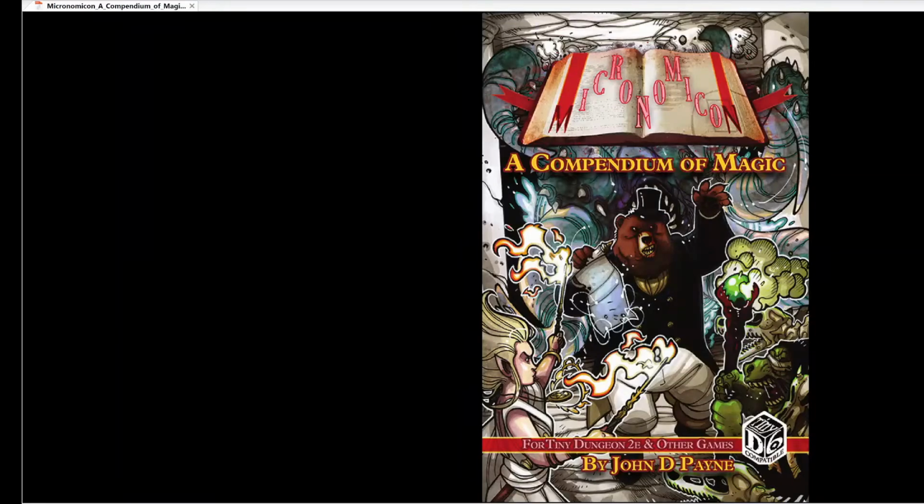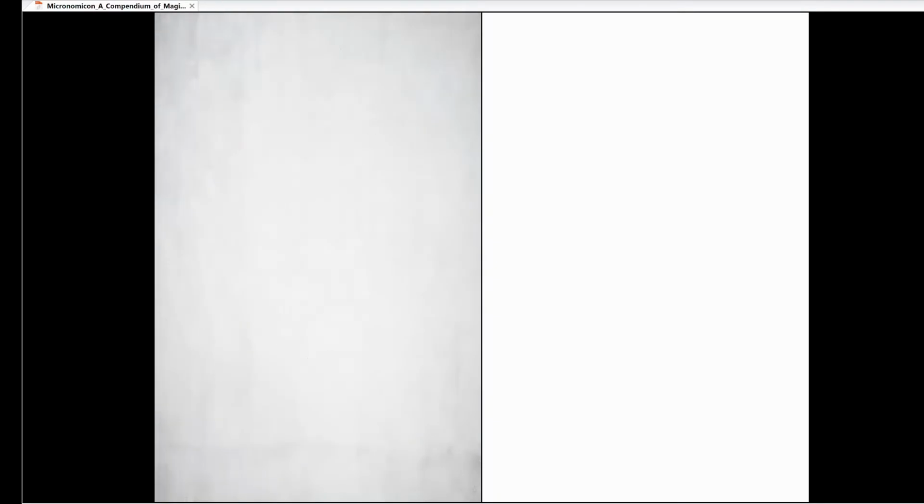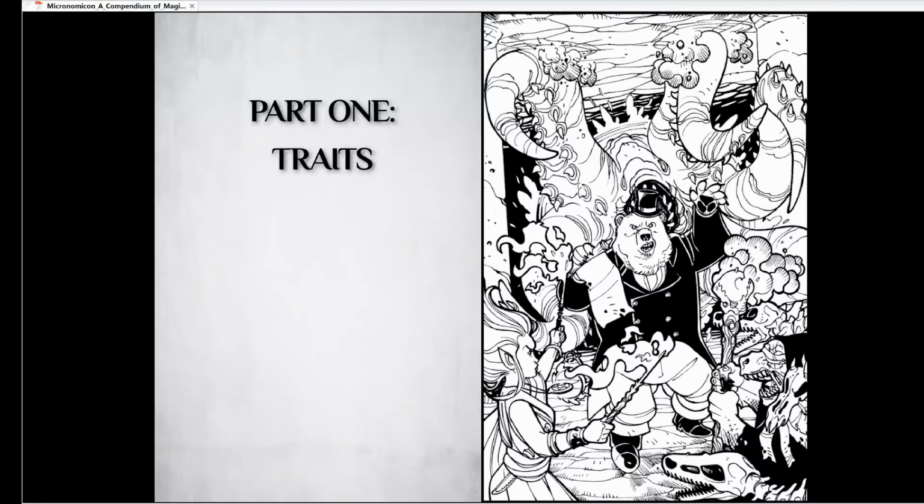Here's my PDF of the Micronomicon, a compendium of magic by John D. Payne. And you can see that it's this incredible 438 pages of stuff. There was a large number of designers who contributed settings and just an incredible amount of content that was put together. It has a great premise and then starts right into section 1, traits.